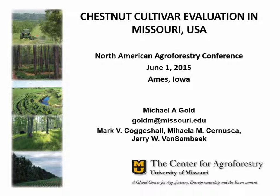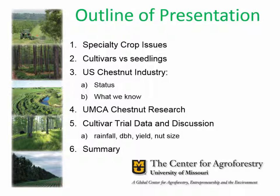So this is some data that we have from 3 and 4 years of replicated work that I wanted to share with you today. Co-authors are Mark Cogsell, my former colleague who's now at North Dakota State, Ina Chernushka, and Jerry Van Sambeek, who worked with us on this also from the U.S. Forest Service. So just a quick run through, typically just a couple slides: issues with specialty crops, cultivar versus seedling, a quick look at the U.S. chestnut industry, an overview of our work, and then the trial and discussion on rainfall, diameter, yield, and nut size.